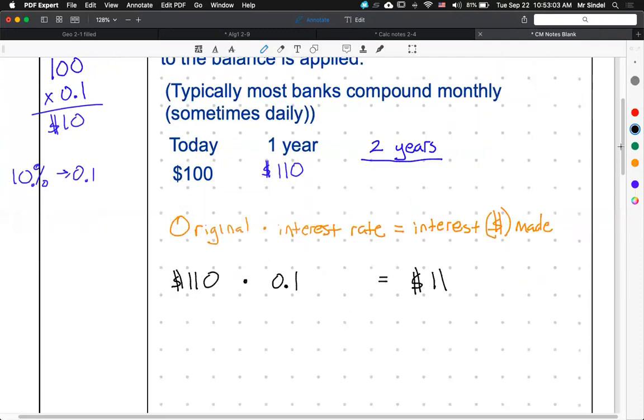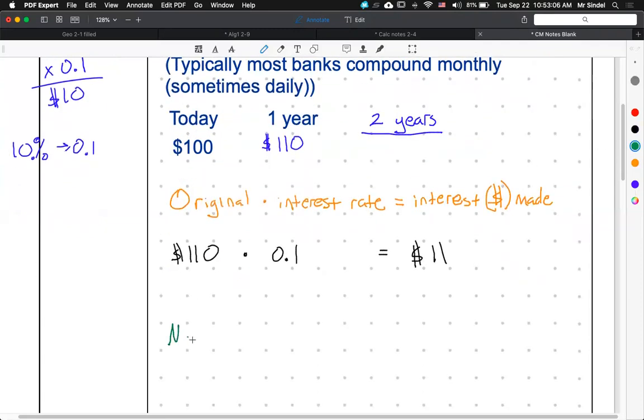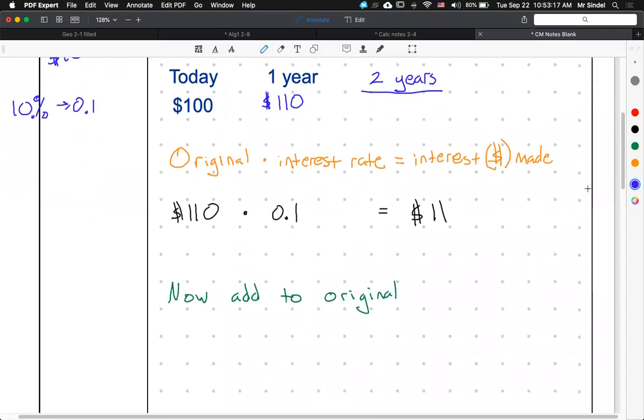Okay, so now after we do that, now add to original. Right? So our original was $110. And we made $11 in interest. We are now at, and you guys can see this pretty clearly, $121. So for those of you that thought, oh, this is gonna be $120 because we just add 10, it's even more than that, it's $121. Not by much, but by a little bit. And that's the whole idea of compound interest.